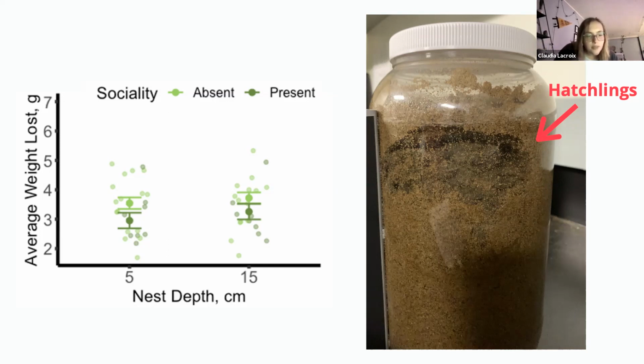So another question from Rosemary. Have you used an external device that can monitor these egg sounds in nests in the ground or in an outdoor setting? That's a great question. I will get to that.